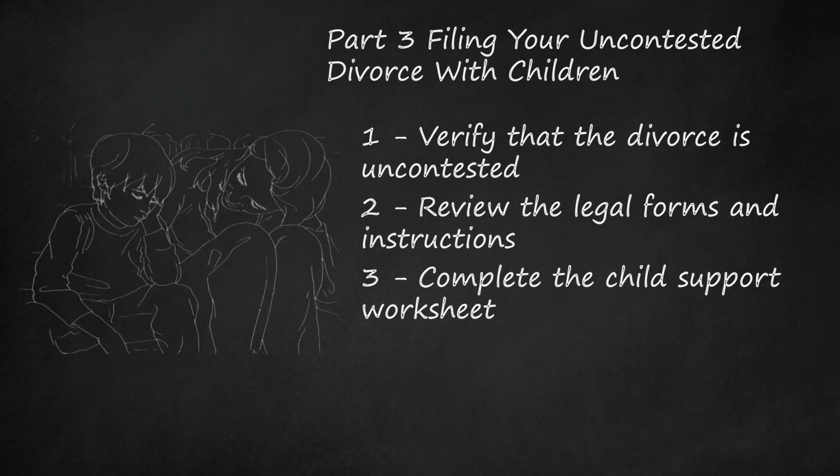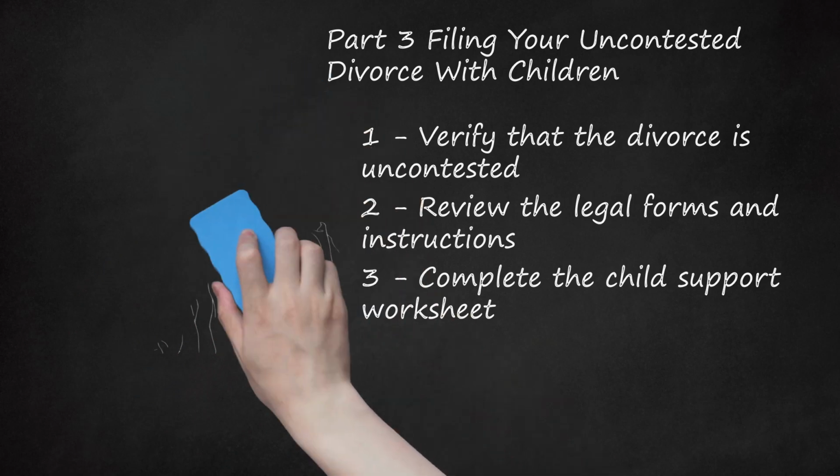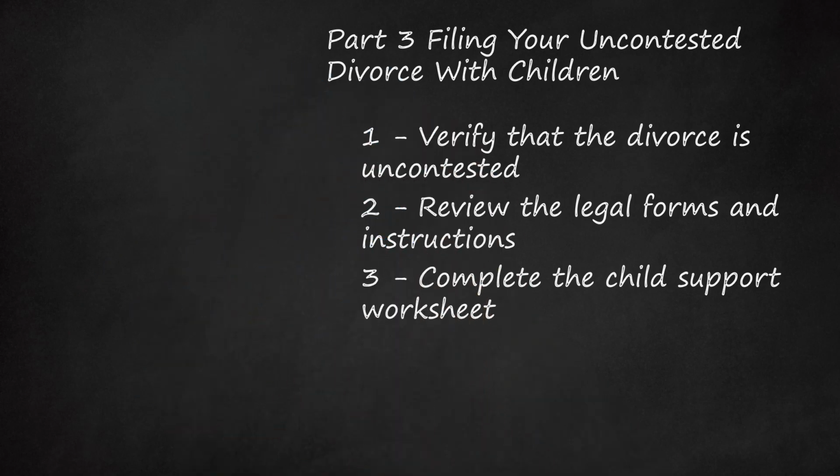You and your spouse can work on the worksheet together. You can exchange it with each of you filling out your part, or you can estimate your spouse's income and expenses. Note, if you estimate it, your spouse can contest the amount and delay the divorce. It is better to cooperate.